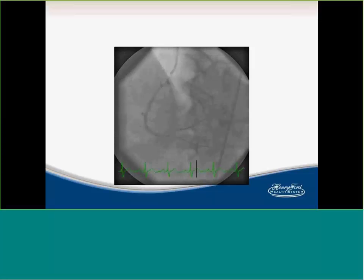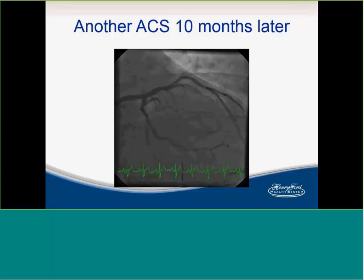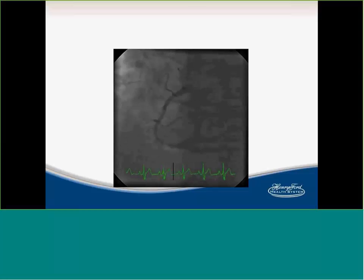So the interventionist went in and basically did not really change much after the intervention. In 10 months, the patient came back to his doctor with chest pain, and that was the angiogram. The PDA and posterolateral branch are still occluded. This is the LAD. There is a lesion, and you see that the apical LAD is feeding 2 branches, one to the posterolateral branch and one to the PDA. And Carl, this is a CTO, right? This is actually a non-CTO, but it's a high-grade lesion. It looks like a microchannel.